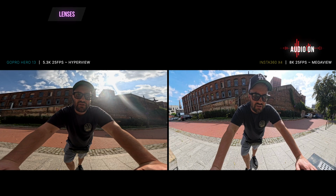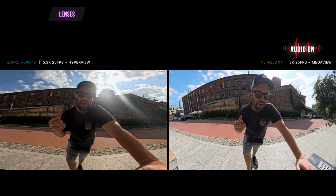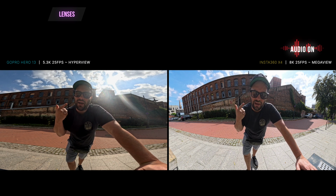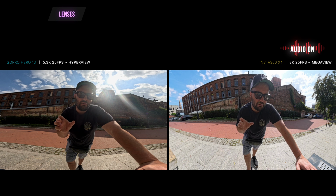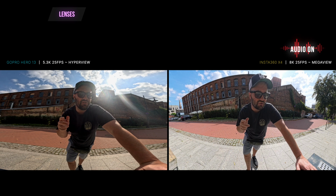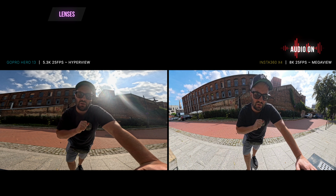When it comes to lenses, GoPro did a lot this year because they brought out a whole lot of optical lenses. So we have the ultra wide, we have the anamorphic, which I haven't got yet. We have the macro, which is fantastic. It's a wide macro which focuses from 11 centimeters out to infinity, and it's got ND filters. The Insta360 X4 doesn't have any physical optical filters except for the one that's on there. So we're going to keep it fair and just use what you get in the box.